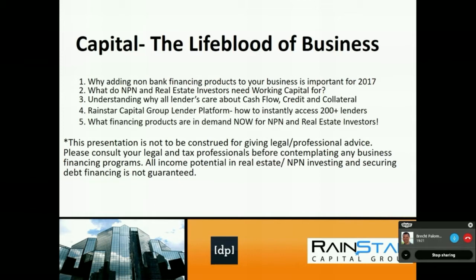Third, we're going to do an analysis on how investors can get approved with the lenders. Obviously, most lenders care about the 3 C's: cash flow, credit, and collateral. So we're going to spend some time talking about that. Fourth, we're going to go into our lender platform, how to instantly access the Rolodex and platform of our 200 plus lenders that we've assembled.